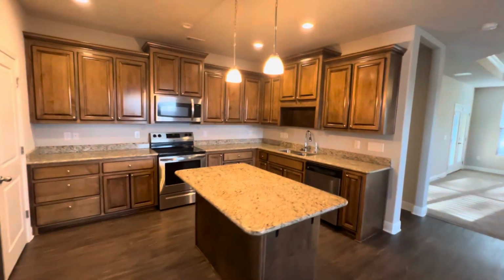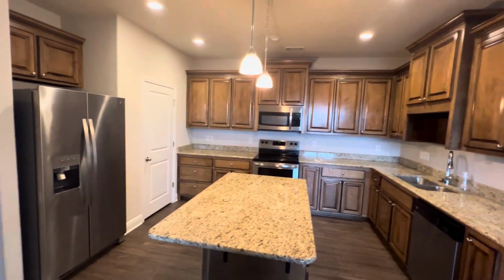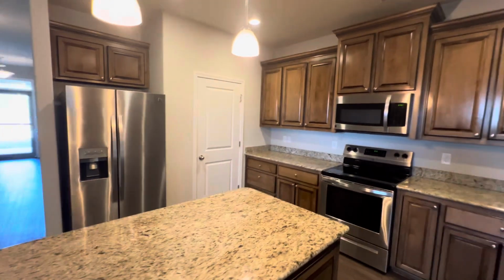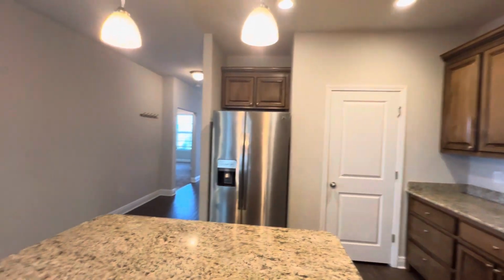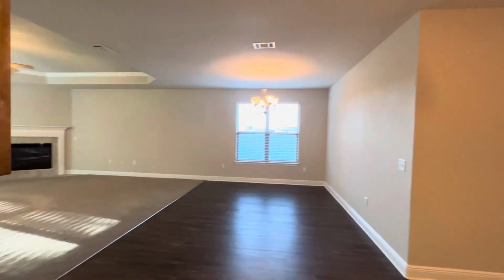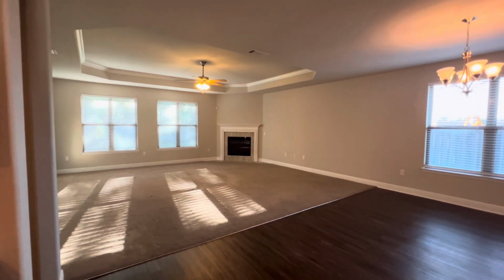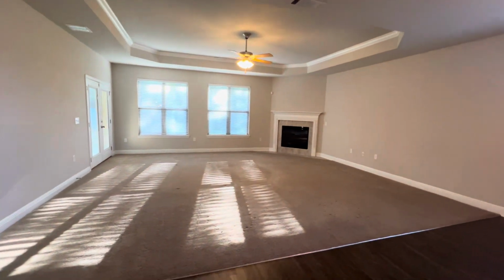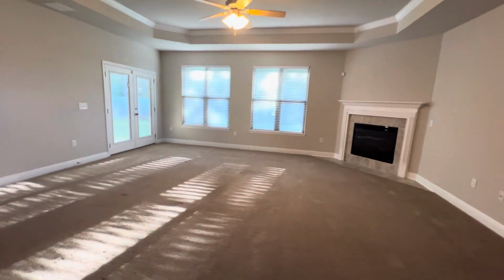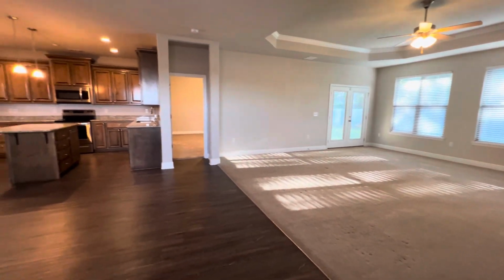So here's our kitchen. We do have lots of good storage, stainless steel appliances. And we do have a large pantry as well. Now if we turn here, you can see our dining area, which is then open into our living space. We do have nice tray ceilings and a fireplace, and then French door access to the backyard. Here's that space again.